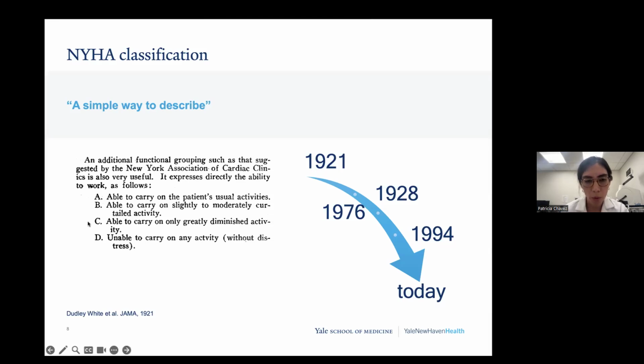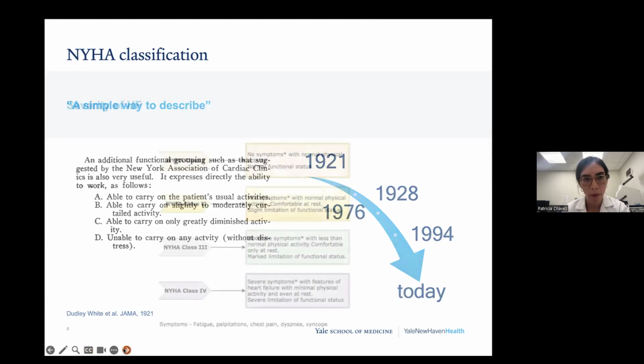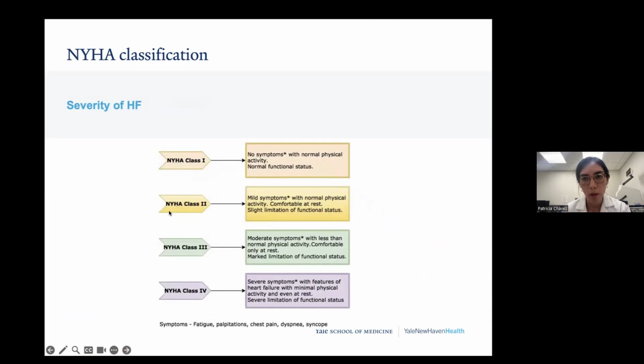So they had 4 groups, A, B, C, and D, which pretty much match what we know now for this classification. Over the course of the years, there have been some variations in terms of terminology and more specific details of how we can speak this language across different providers. But it was in 1994 that the classification finally has its last review, so to speak, and this is what we use now. So this classification can assess the severity of heart failure based on their functional status. And this is all by reported symptoms.